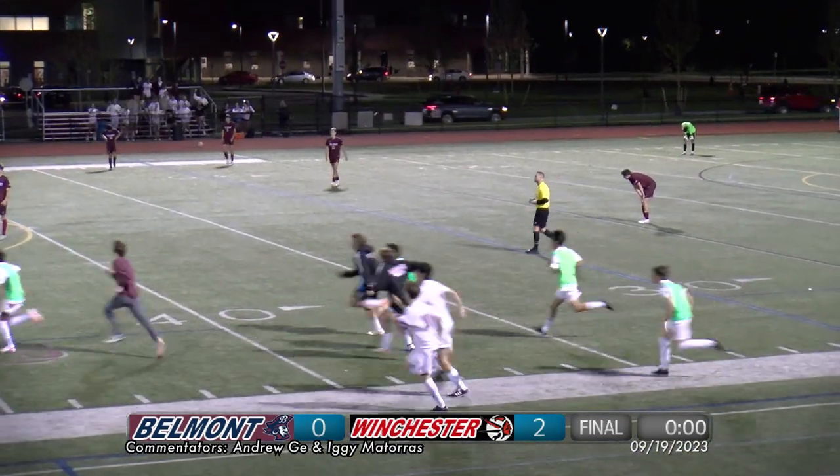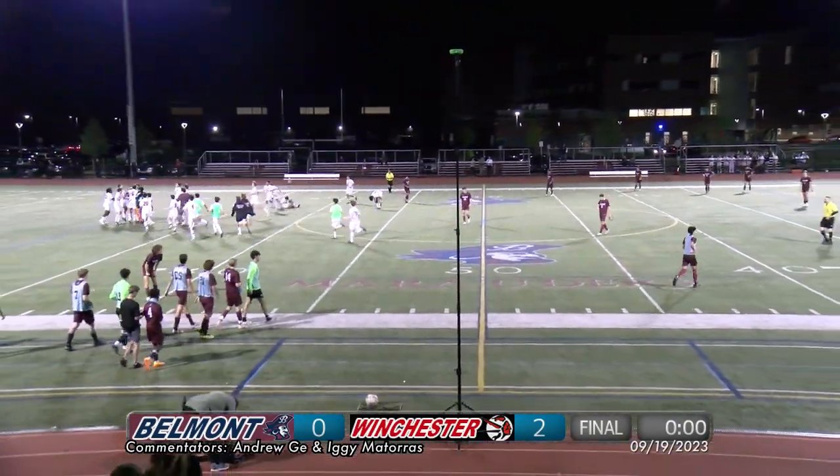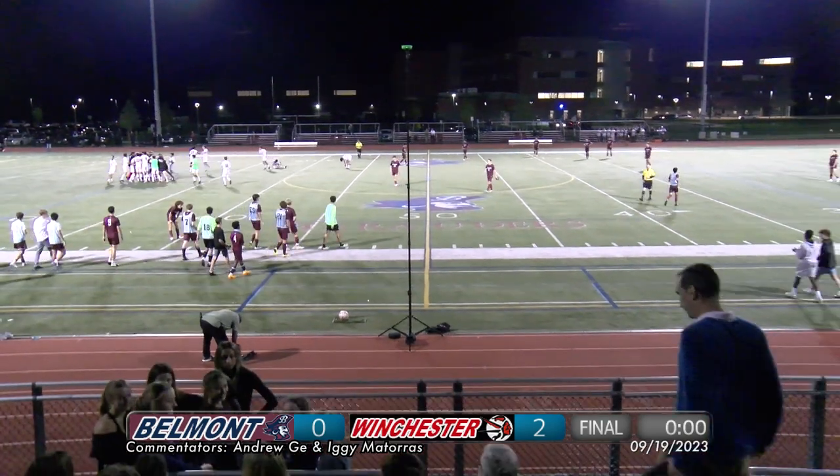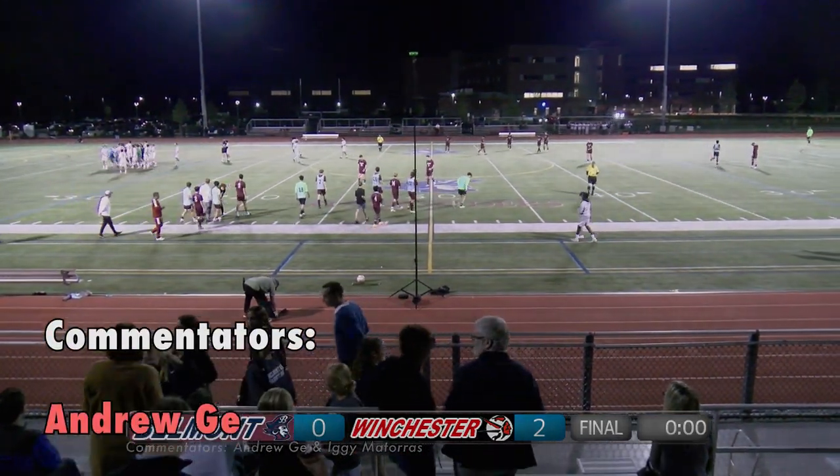Beautiful night of soccer for both teams. You know, performances like this as a Belmontonian is where you grow, where you learn. And we'll see you guys this Thursday against Reading.